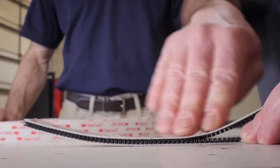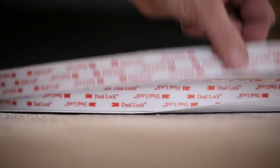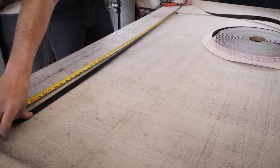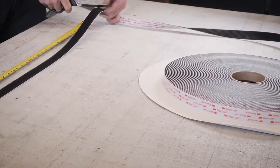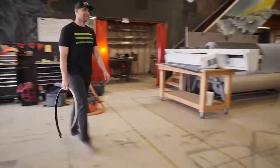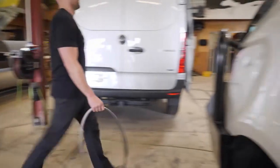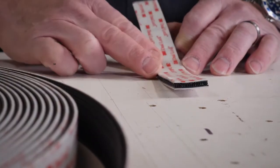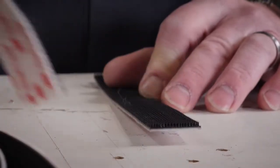Well, mechanical fasteners vibrate out quite easily. The vehicles are twisting constantly, so you can end up with wall panels that loosen, cabinetry and stuff like that. So we're looking for ways to secure it, but also make it removable. By using 3M hook and loop and 3M dual lock, we're able to eliminate mechanical fasteners.